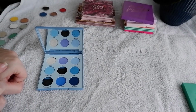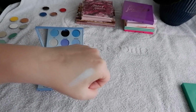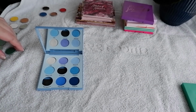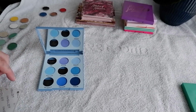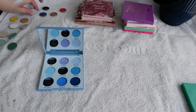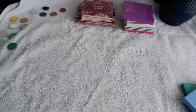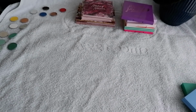Do I want to keep this? That's also pretty. That's that white shimmer with a blue flash. So I'll take that out to see if you can put it somewhere else. But I'm not sure whether these blues will go with anything. And that is a palette decluttered. I already knew that was going to happen in advance because that palette just wasn't my favorite.